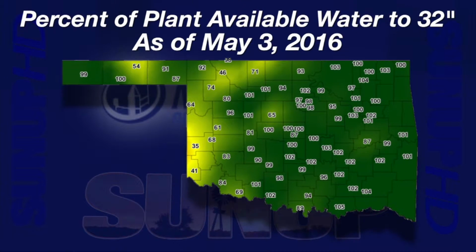A map of the plant available water from the surface down to 32 inches through May 3rd has a lot of dark green areas with soils close to 100% of their water holding capacity. The lower moisture spots are the yellowish areas. Eric is the lowest Mesonet site at 35% of plant available water down to 32 inches.